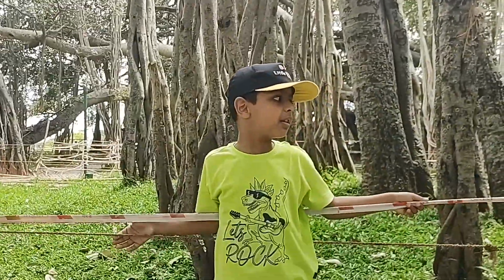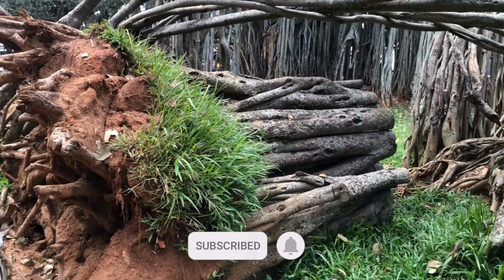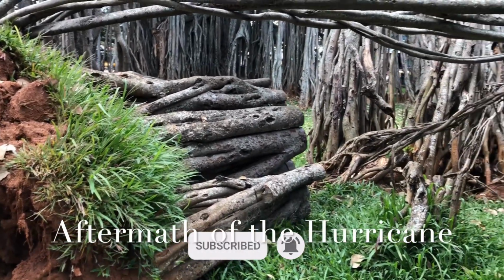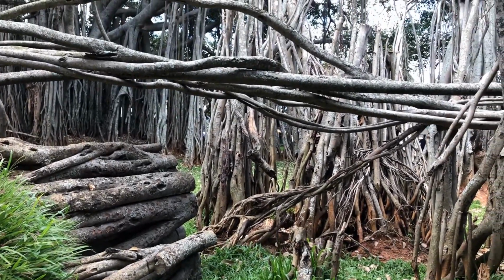In May 2022, heavy rain and wind damaged and uprooted one of the tree's main roots, which is still visible in September.